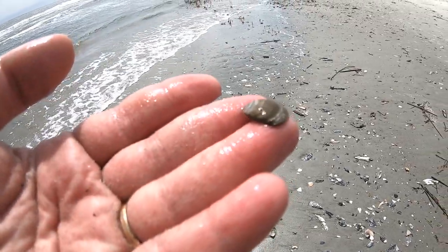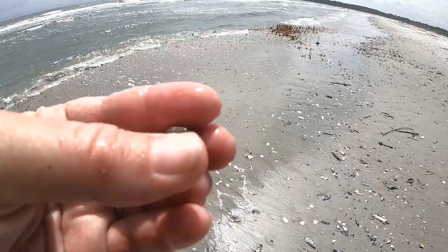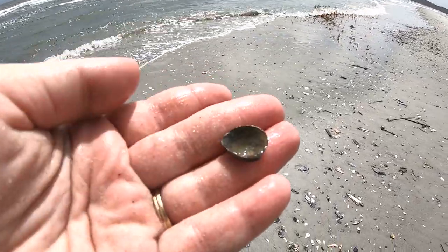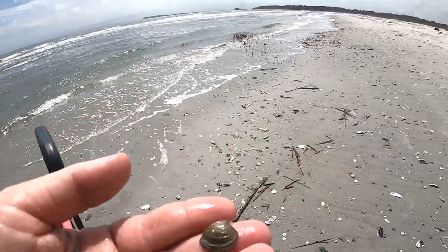See that pattern in it still because of its coloration. But that's the cross-barred Venus clam. It's really dark for this area. Normally they're white and kind of bleached out.